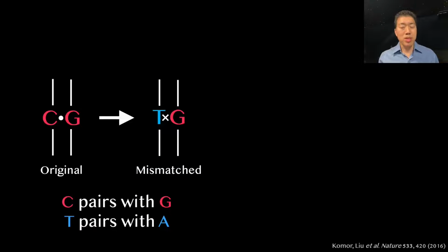But it only worked some of the time because changing a C to a T creates a disagreement within the DNA double helix that confuses the cell. Since C only pairs with G and T only pairs with A, simply converting a C to a T results in this TG mismatch. If the cell resolves this disagreement by replacing the T with a C, then we end up with our original sequence, and once again we've lost our edit.